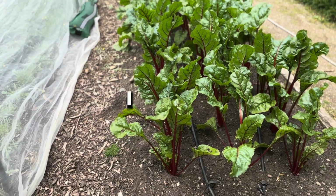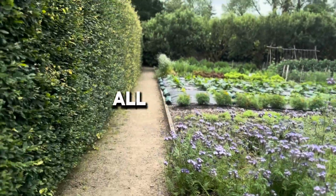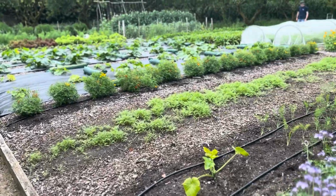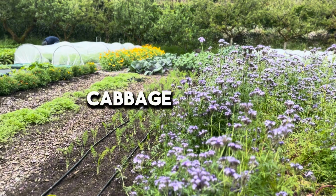These are beetroots. I think I can eat the leaves as well. Look at that. All sorts of vegetables. Look at that. The carrots, cabbage.